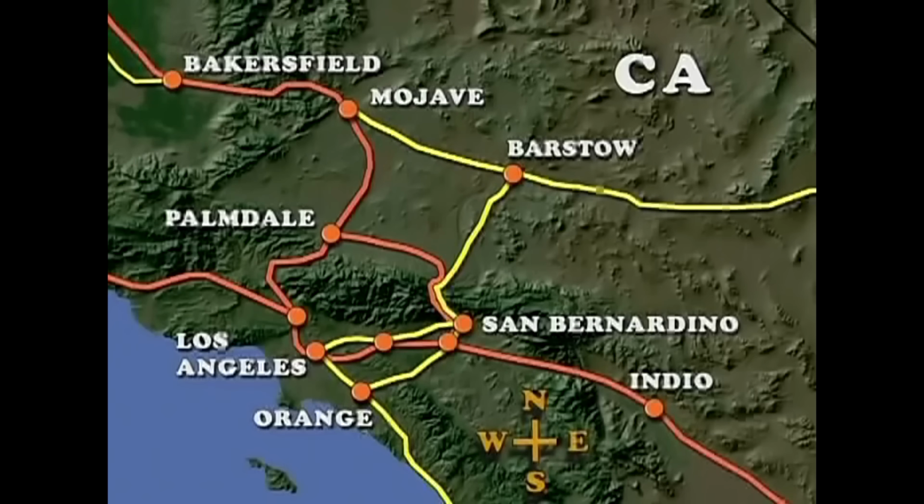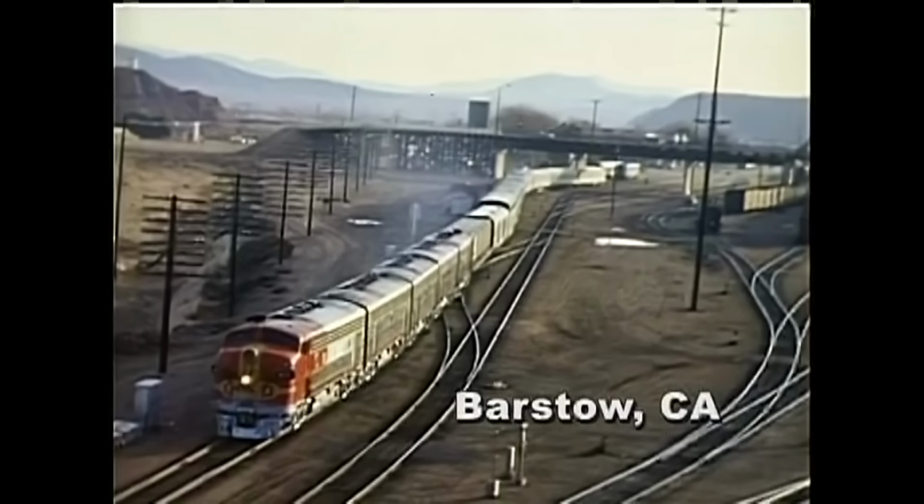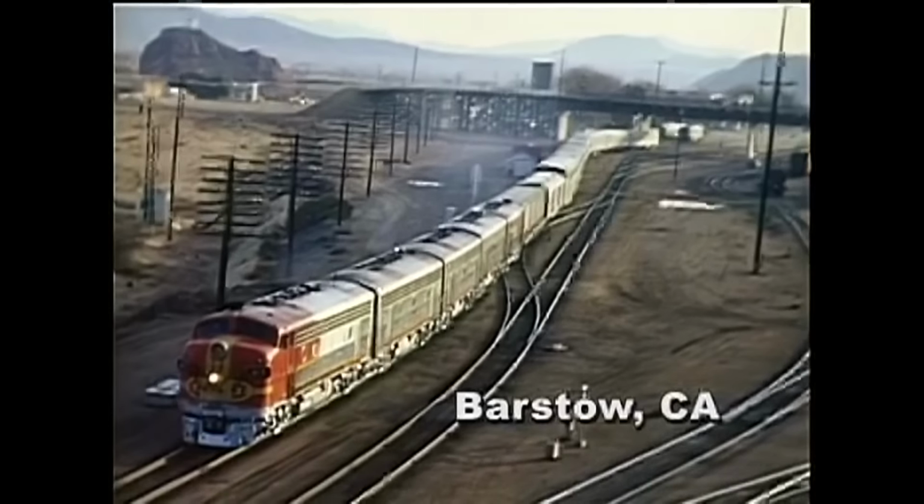Barstow is an important classification yard that was extended in the 1970s. We'll look back before that time to parts of the old configuration. Barstow was named after William Barstow Strong, the early president of the Santa Fe. When the SP originally owned this line, it was named for a California governor, Robert Waterman.